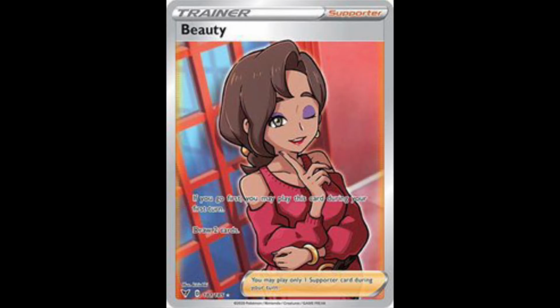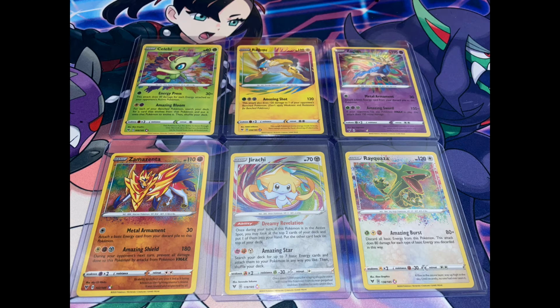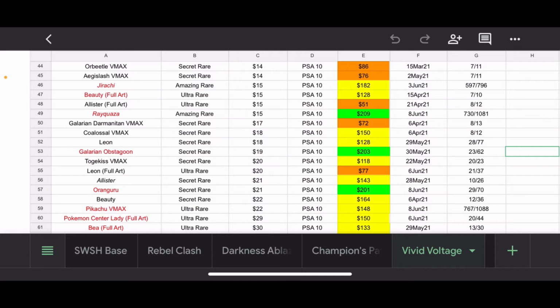We have the Beauty Full Art. It's a beautiful beauty. PSA 10 sold for $128. A lot of people like those female trainer cards, and this is one of them, and it's not a bad-looking card either. We have the Rayquaza Amazing Rare, PSA 10 sold for $209. A ton have been submitted for grading, over 1,000. This is a good-looking card. Not my favorite Rayquaza card of all time, but it is an Amazing Rare, and it is Rayquaza, so you have a lot of good indicators of collectability right there.